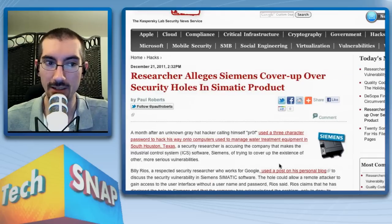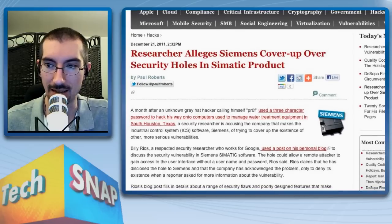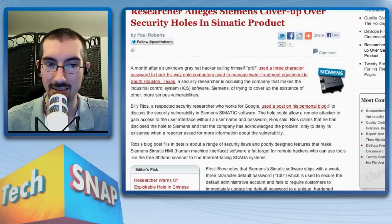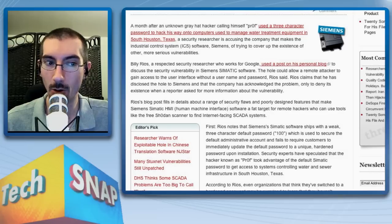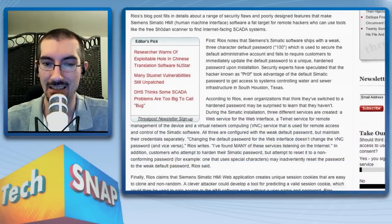Yeah. So the researcher, Bill Rios, who works at Google, discovered this issue back in May and reported it to Siemens. Siemens privately acknowledged to him that they have to fix this, right? But later, Siemens' PR department, when asked by Reuters about the issue, said, quote, "There are no open issues regarding authentication bypass bugs at Siemens," end quote. So they started denying it.